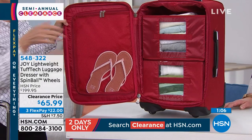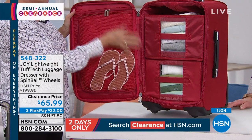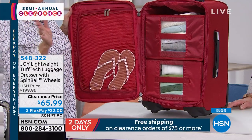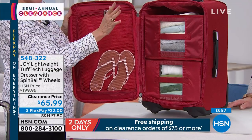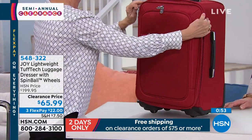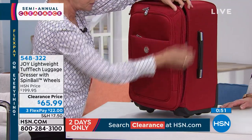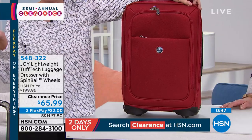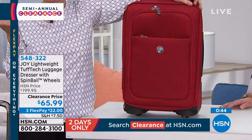Again, it's your carry-on. It's 22 by 14. You've got the mesh window. You've got the drawers. Use them or not, it's entirely up to you. You can pack this like a conventional suitcase. You've got helper handles all over this bag. So if you're giving this to a senior, it'll be fantastic because it's easy for them to get in the overhead compartment. The same gorgeous spin ball wheels.